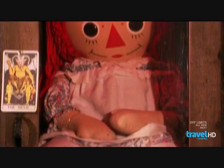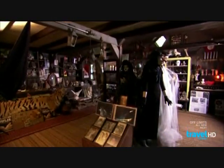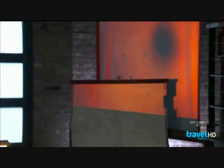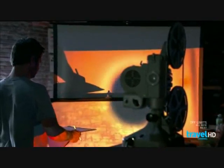Did Annabelle put a curse on the man and cause his death? Of course, there's no way to prove it. The lesson you learn from this story is you do not challenge evil. You do not challenge the demonic. And whether you believe it or not, this chilling tale is enough to persuade visitors to the Warrens' Occult Museum to choose their words carefully when in the presence of Annabelle the doll.